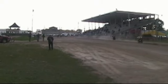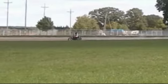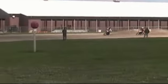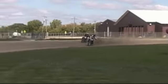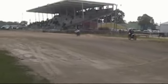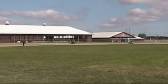And we see Terry Vestal up front. Second place looks like Lowell Bronstad. Third place looks like Tony Giorno. Tony Giorno is running Pete Pulaski's old Harley-Davidson Sportster, as we see the battle continue up front between Terry Vestal and Lowell Bronstad.